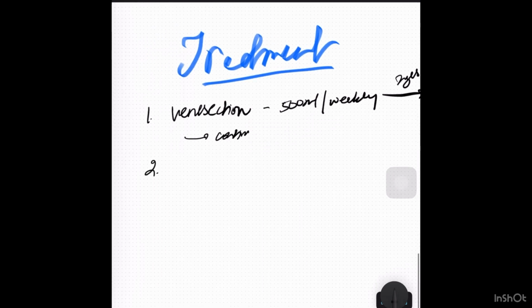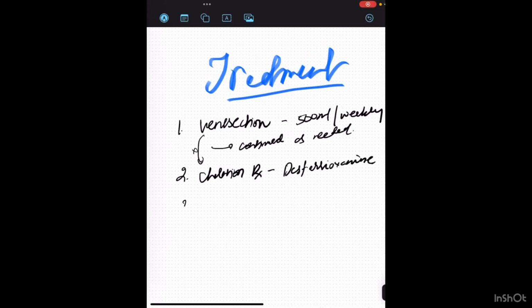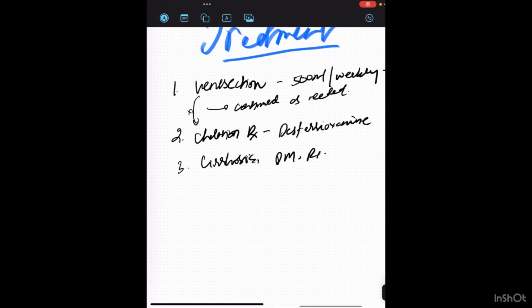So you continue this. Some people cannot tolerate venesection because they might have severe cardiac disease or they might have anemia. So in those people that can't tolerate venesection, you can go for chelation therapy. So you can do chelation with desferrioxamine, and you want to treat the cirrhosis and diabetes mellitus. You want to keep taking care of any congestive heart failure that might develop and potential arrhythmias. You have to keep monitoring how the heart is doing.